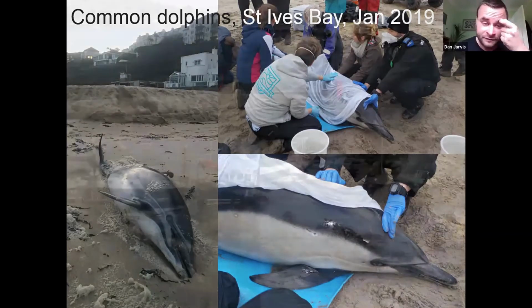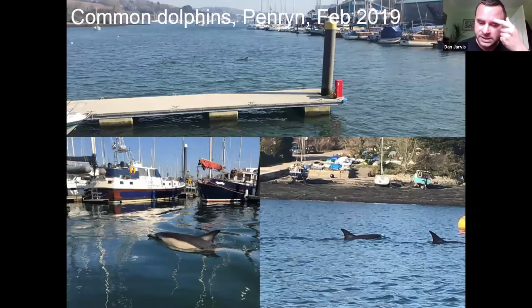Also around this time in February, we were getting a lot of reports of groups of common dolphins coming up into estuarine areas along the south coast, going up as far as South Devon. We also had quite a few, particularly going up past the King Harry Ferry, up into the creeks above the Carrick Roads area, which we generally regard as a bit of a warning sign that these dolphins could be at quite high risk of live stranding.